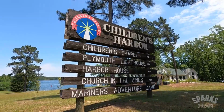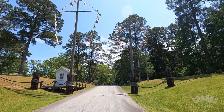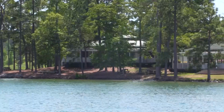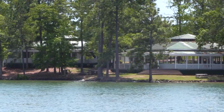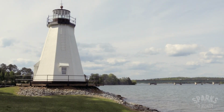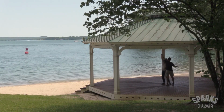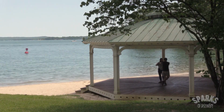Also in the Kaladja area of Lake Martin, you'll find the Children's Harbor. This beautiful place is actually home to a camp for seriously ill children. Kids with serious illnesses can come here to enjoy summer camps in a safe, fun way with their families and other kids who are going through similar struggles. It truly is a wonderful and inspiring place and is beloved and well supported by the local community.